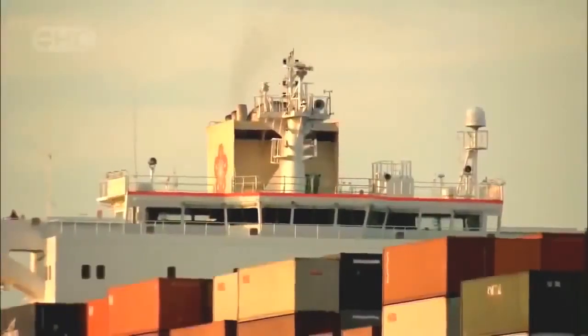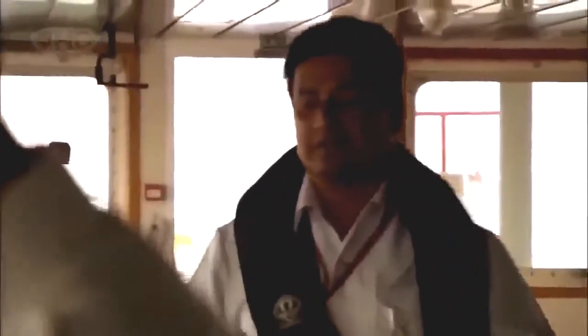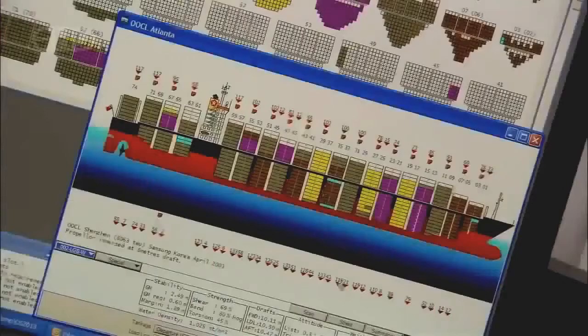Bringing this mega ship into dock is the most dangerous maneuver of any trip. Dead slow at the moment. The chain of command is strict and involves as many as 12 key individuals, done in under 20 hours. This is where Eric's cargo planning is really put to the test.